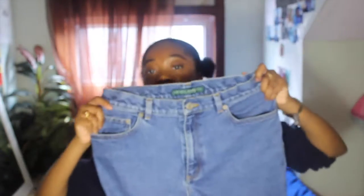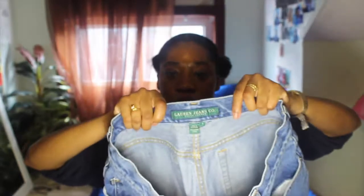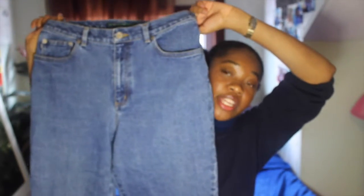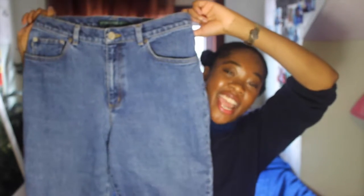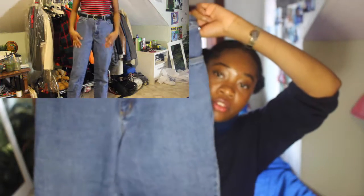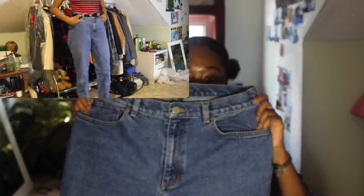Now to the denim. I got 2 pairs of jeans and a pair of shorts. So I got these size 8 Lauren jeans, so Ralph Lauren jeans. They look like they'd be a bit too big, but I had faith in them, so I decided to take them still. And thankfully, they're not too baggy. I wanted something a bit more fitted, but it's still fine. It's not too baggy at all.